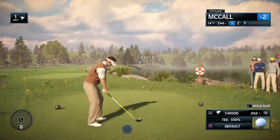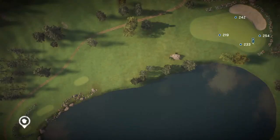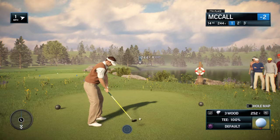Par 3 14th, headed over Lake Zimmer. Old man Zimmer was a legend in these parts here in Maine, at Lighthouse Point. All you want here, Frank, at 240 yards.